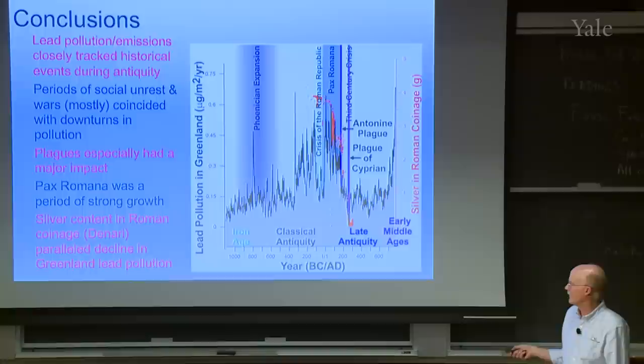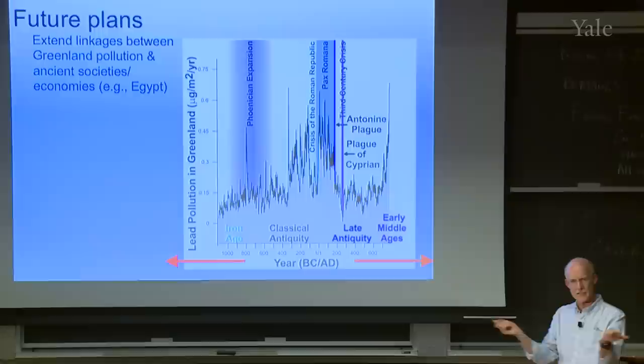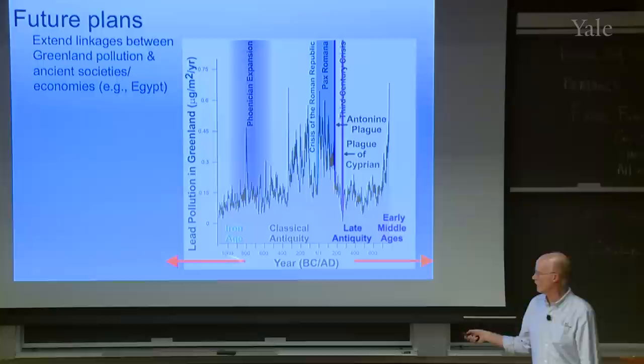And then finally, the silver in the denarii declined in parallel. In terms of future plans, obviously we would like to extend these records and this analysis in either direction. We'd like to go back from the beginning of the Iron Age back into the Bronze Age and the collapse of the Bronze Age and all that sort of thing. And we'd, of course, like to go this way. We're working on this because we have these records, but as I'll tell you in a minute, we don't have these records, although we're working on getting them.